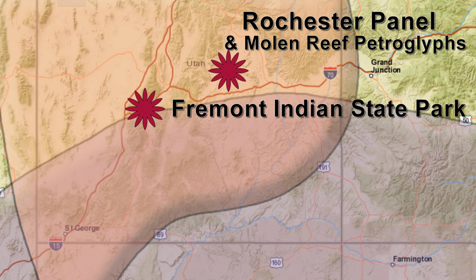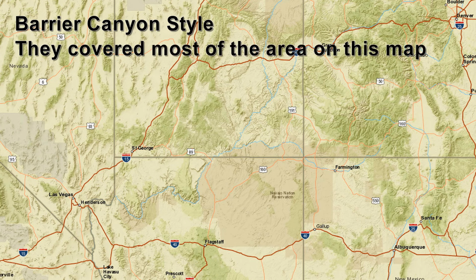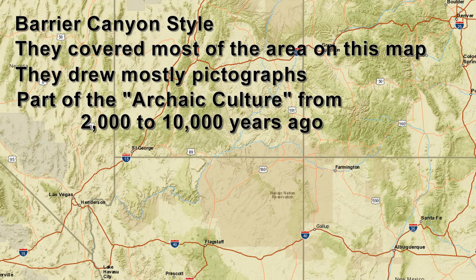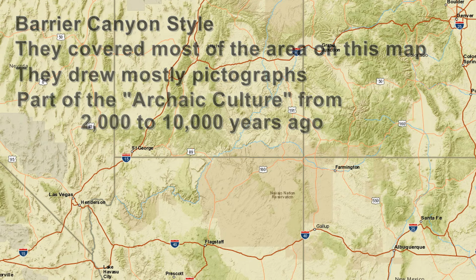Then there is Barrier Canyon style rock art. Most of these are pictographs that were delicately painted. These people were from the archaic culture that were ancestors to the Fremont and Anasazi and existed approximately between 2,000 and 10,000 years ago.